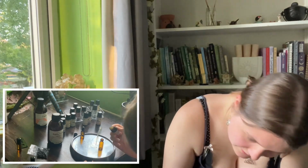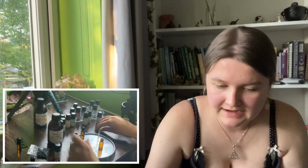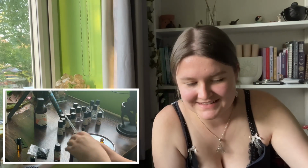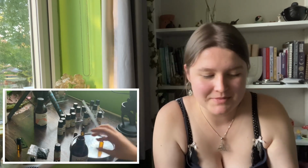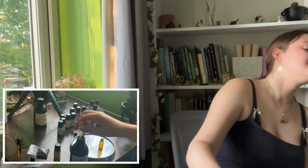I think that's about the right amount. And now let's add our oil. That smells so good. I remember putting this in my diffuser before and it just smells so nice.